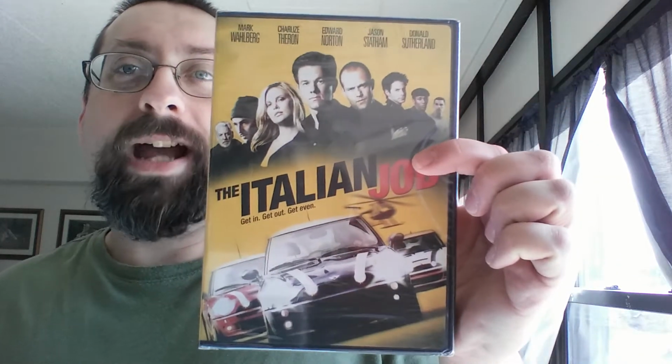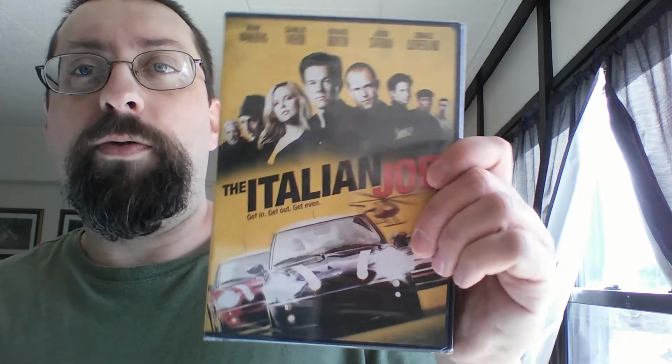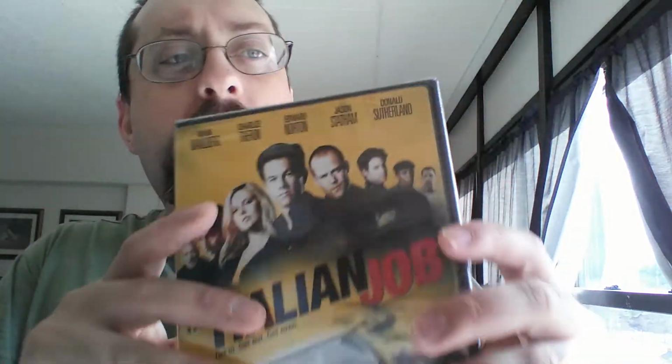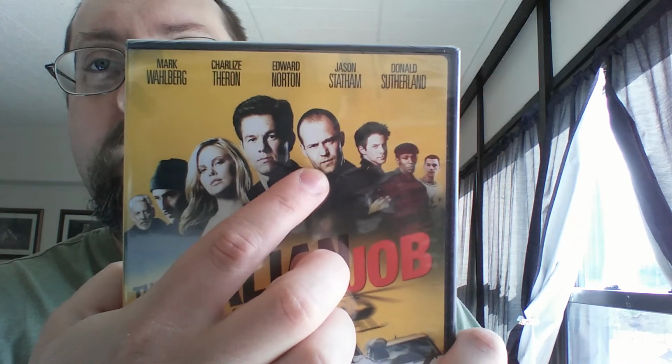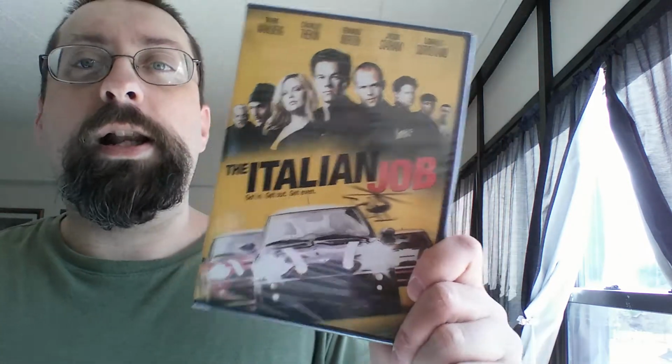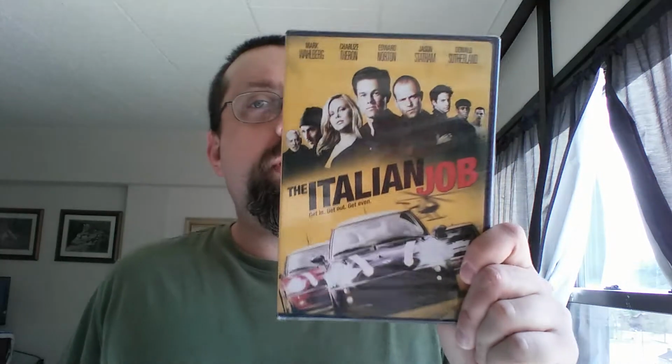Italian Job. I guess I could put this one with my Jason Statham collection because he is in this movie as well. This is sealed, but I don't know if it's factory sealed because there's no markings on it. So it is sealed. I don't know if you can see that. But here is Jason Statham right there, of course. And I collect his movies, so I'm going to just put this with his collection.